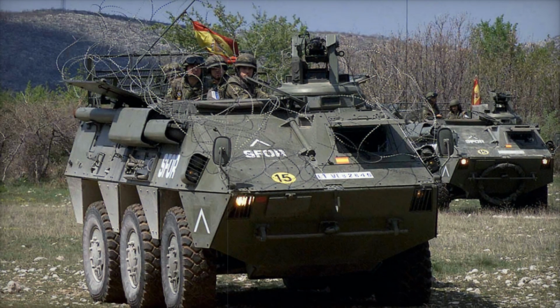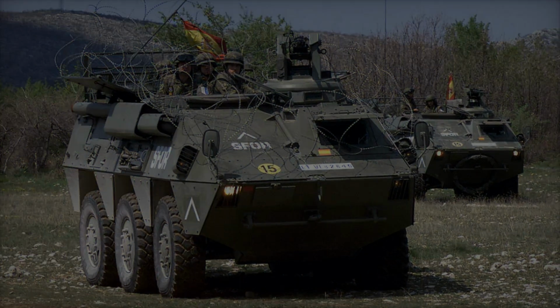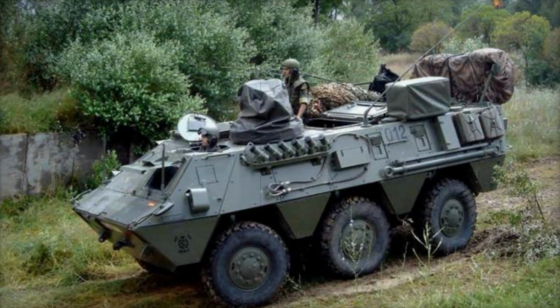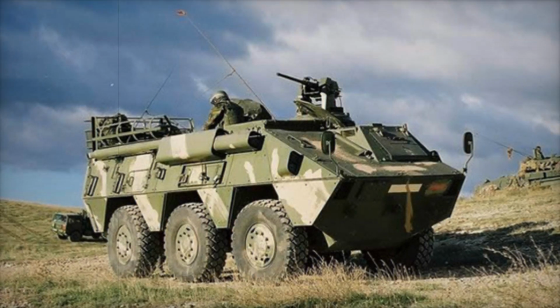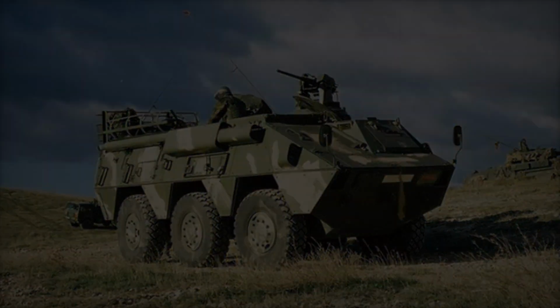Imagine a military vehicle that can glide through water, power across rough terrain, and transform to meet the needs of any mission. The Pegaso BMR is that vehicle, an armored, adaptable, all-terrain giant. Over the years, this Spanish-made vehicle has become a legend in several armies worldwide. But the story of the BMR isn't just about power, it's about versatility and survival in the most dangerous conditions.